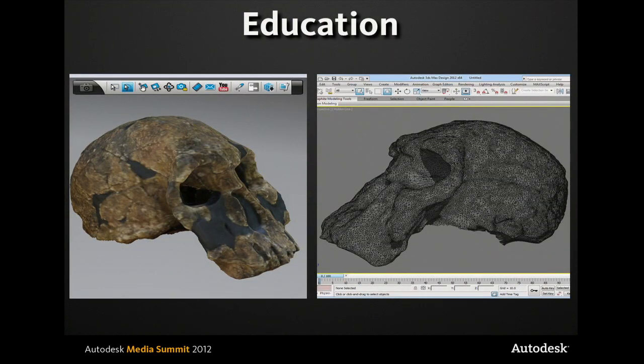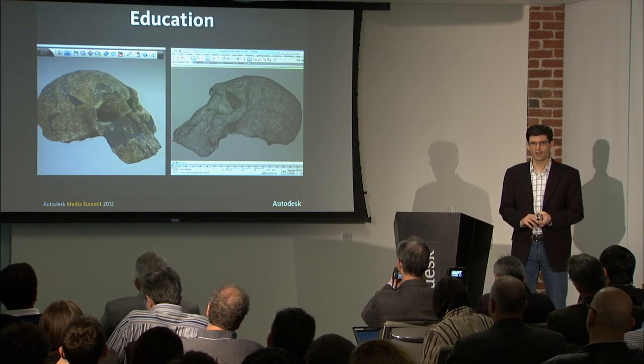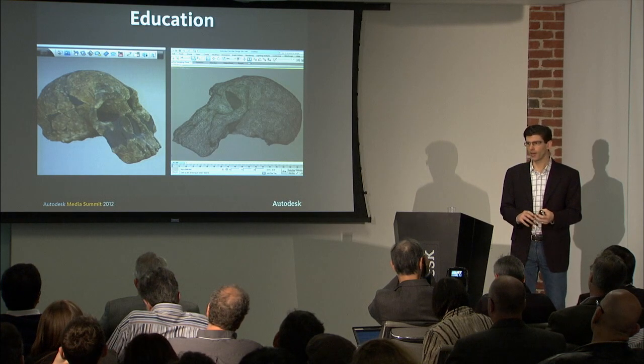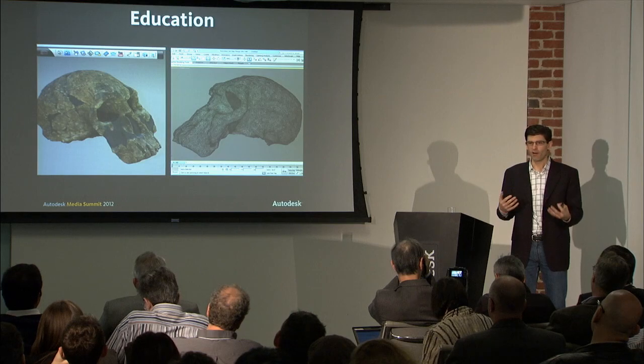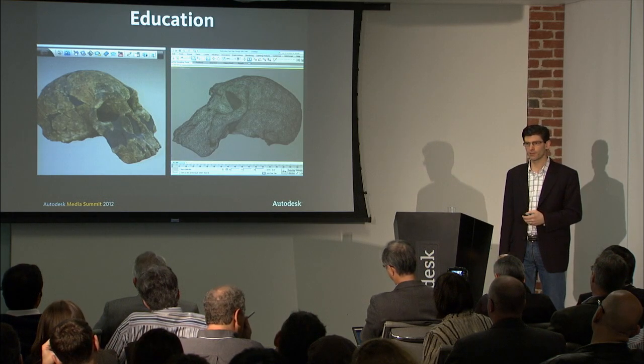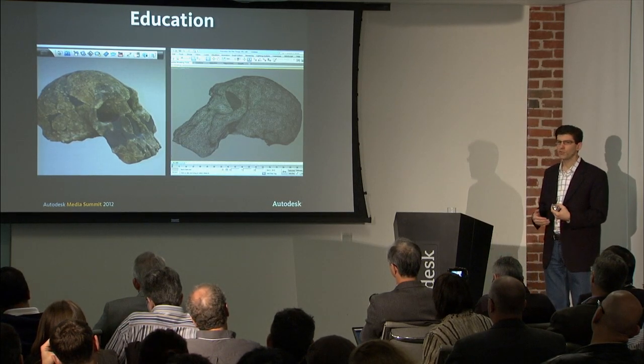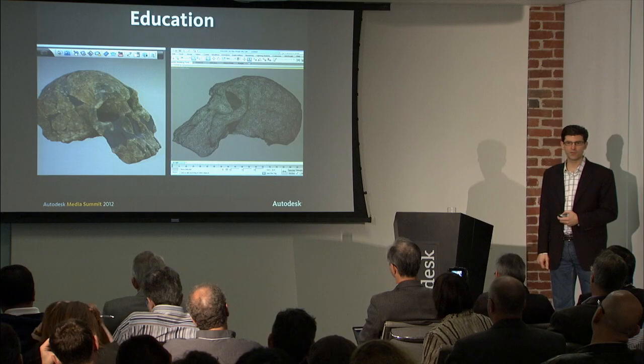Another use case for this is in education. We met Louise Leakey a year ago and started working with her. She has 20,000 fossils in Africa, many of which are locked up. The government requires all sorts of permits in order to even open the vault because some of these artifacts are so rare and so special. And so how do you bring that out to researchers or students?